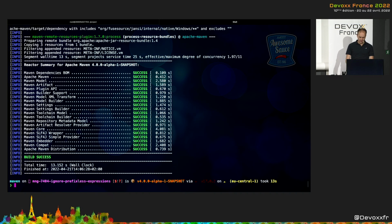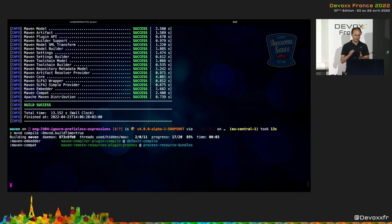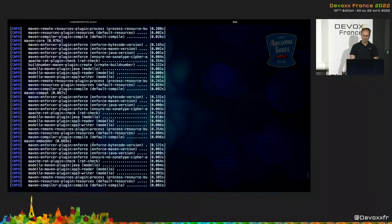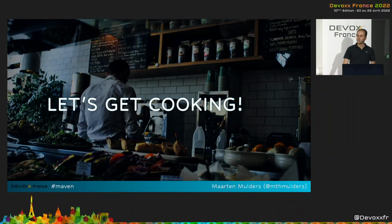clean. You can have additional statistics, which can be very interesting if you want to inspect why your build is taking longer than you expect, and you enable them by saying Maven -D maven.build.time=true. And if you run it like this, well, we need to wait another 15 seconds. I'm sorry for that. But it will also give a nice summary of how long each plugin took to run. Can be very useful if you're frustrated by your slow build and you want to blame somebody or something, then this one's your friend. All right.